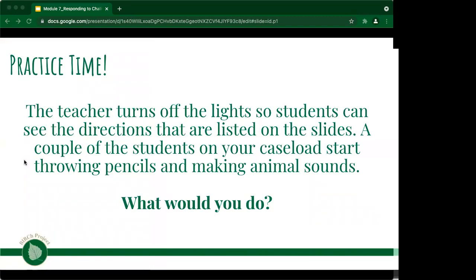Another practice time. Let's say a teacher turns off the lights so the students can see the directions that are listed on the slides. A couple of the students on your caseload start throwing pencils and making animal noises. What would you do?